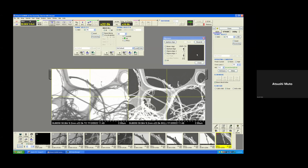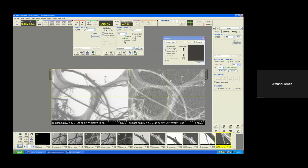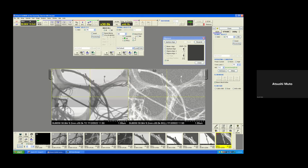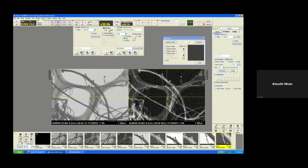Again, in summary, we can operate as in normal SEM operation, and just by selecting TE, we can detect the TE image. By selecting the secondary electron lower, we can detect the dark field image. If you'd like to align the brightness and contrast of each screen, you can select the image adjust A, B radio button. That button corresponds to which side your manual adjustment will work on.